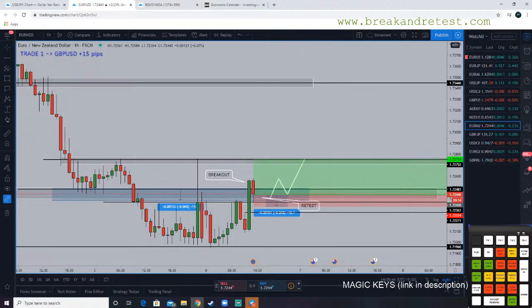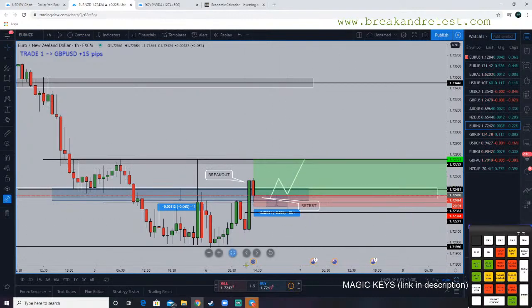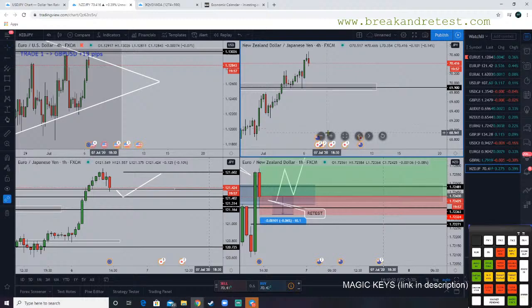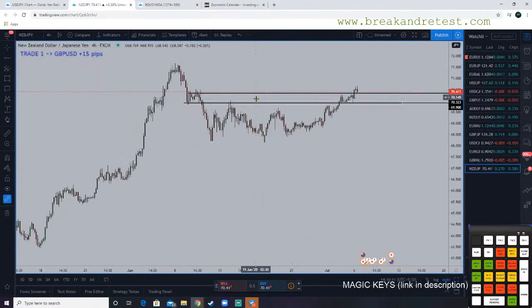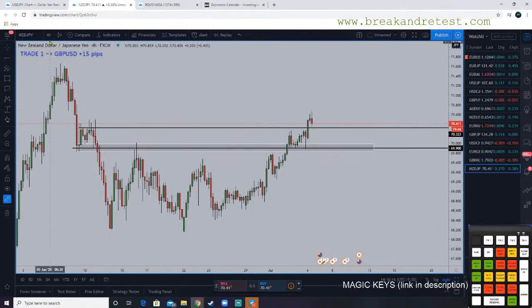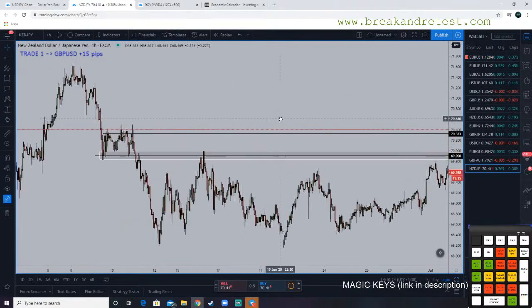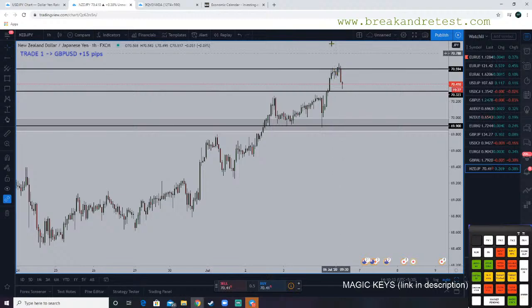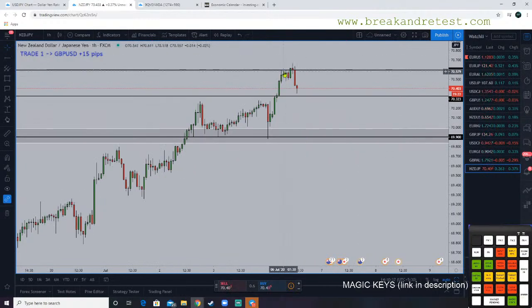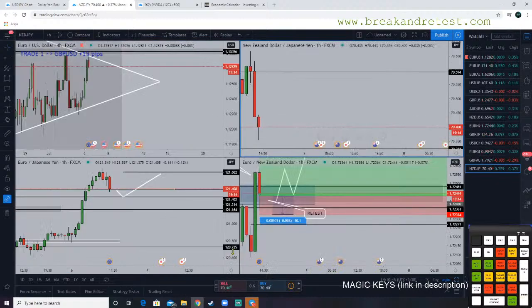NZD JPY. What about NZD JPY? Why do you guys look at these pairs? These pairs are not good to trade. I think it looks good. I can't deny that. One hour resistance here. I think also it's rejecting this resistance, so it's in between two zones. I think better stay away. See, it created resistance here, it rejected, came all the way back down. You can see this previous candle how strong it closed. It would be a bit risky.